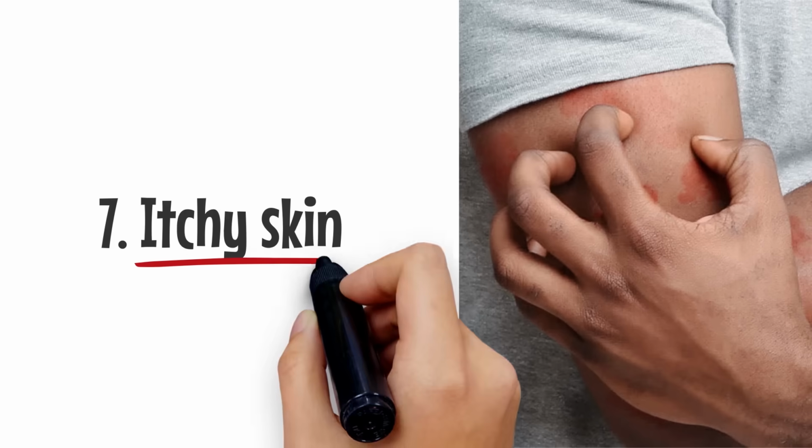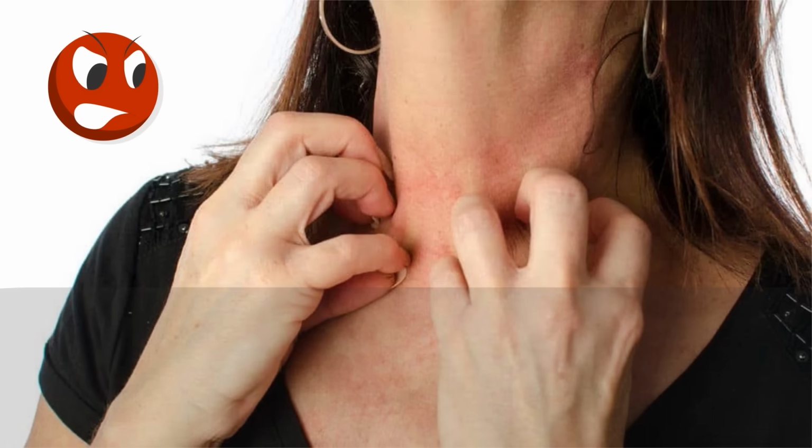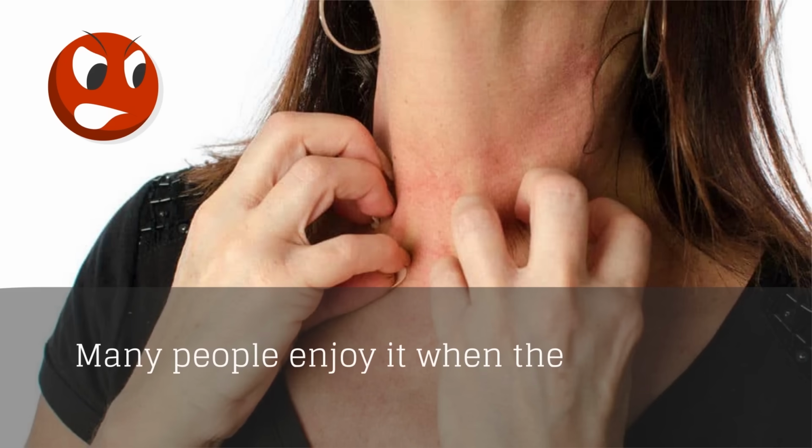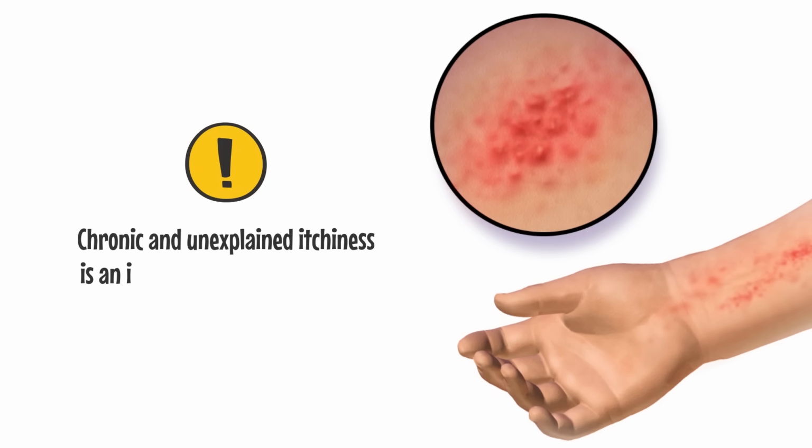Number 7, itchy skin. Regular itchy skin can be very annoying. However, many people enjoy it when they itch their skin. I don't want to call it weird, but it is. Itchy skin can be caused by allergic reactions. However, chronic and unexplained itchiness is an indication that your liver is struggling.